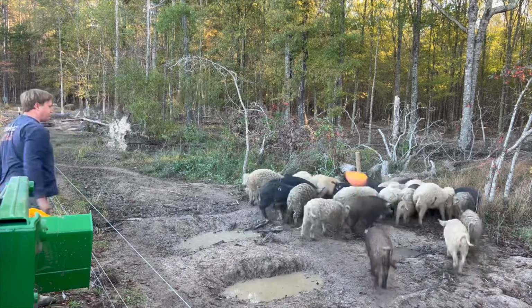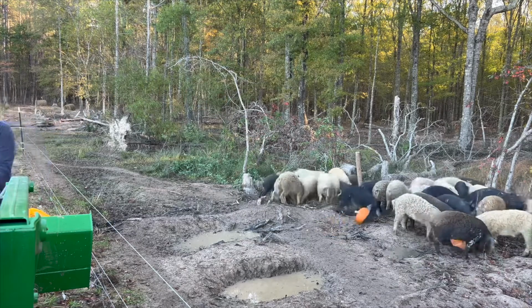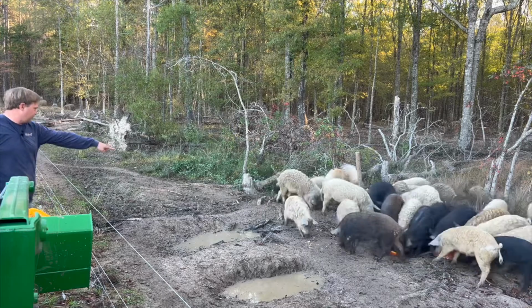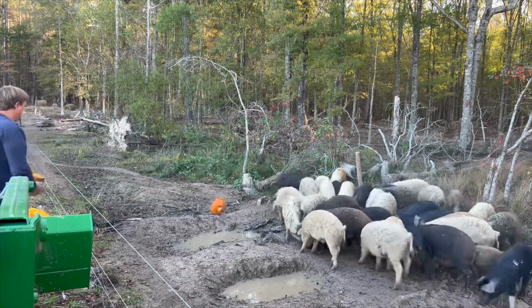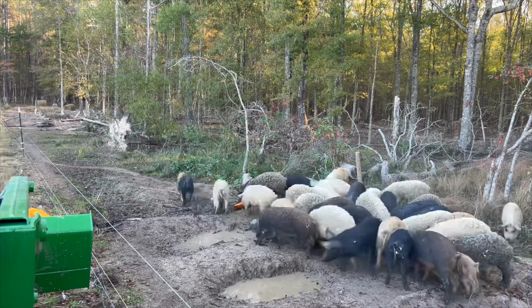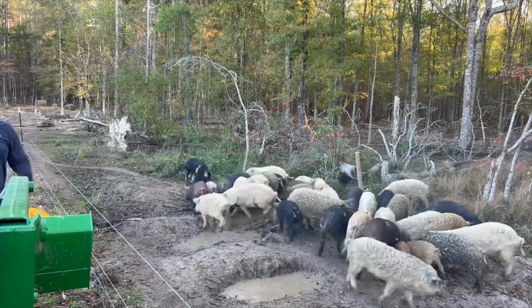So in addition to some of the additional nutrition that we get out of feeding pumpkins to our pigs, we also get more free food because the pigs will not eat all the seeds, and as a result we have pumpkins growing all over the farm throughout the year, and the cows or the pigs will bust them open and eat them.